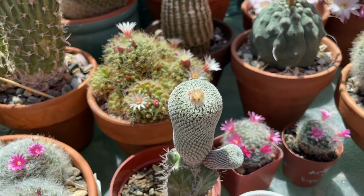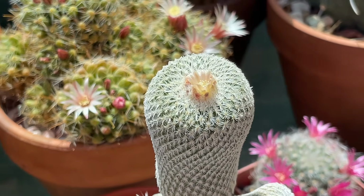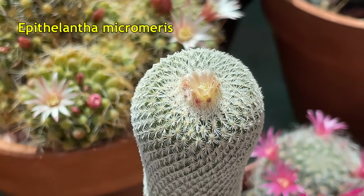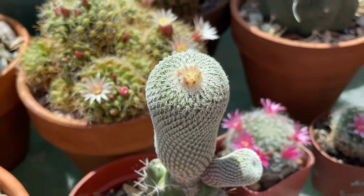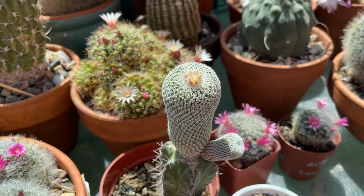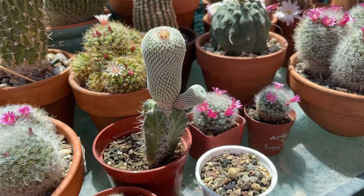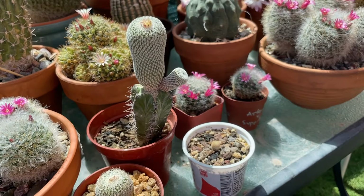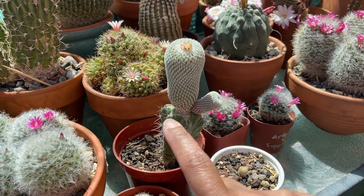This one right here is probably the tiniest flower I have on a cactus. This is an Epithelantha micromeris. See the tiny pale pink flower on top? It's so cute. I grew this one from seed, however, I grafted this one. I did not have much success growing them from seed. One by one, they started rotting, and I was able to save only two. This being one of them.